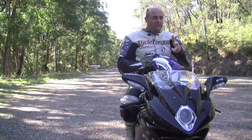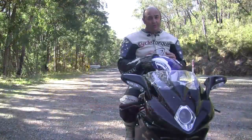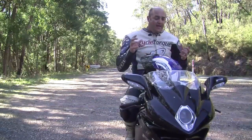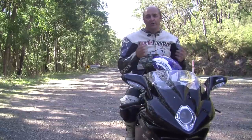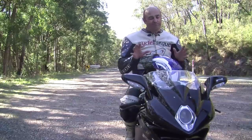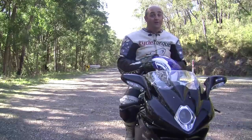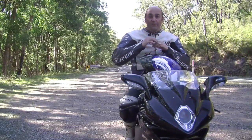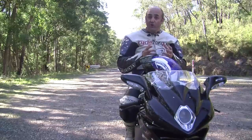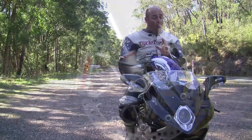The dash is comprehensive, it's easy to use, which is great, nice tacho, and the riding position is really suited well for this type of road. As I said earlier too, in the city and stuff, not much fun. In this environment, hard to fault. It's really made to go quick. The suspension is firm enough without being too hard. It's pretty compliant and quite surprising.